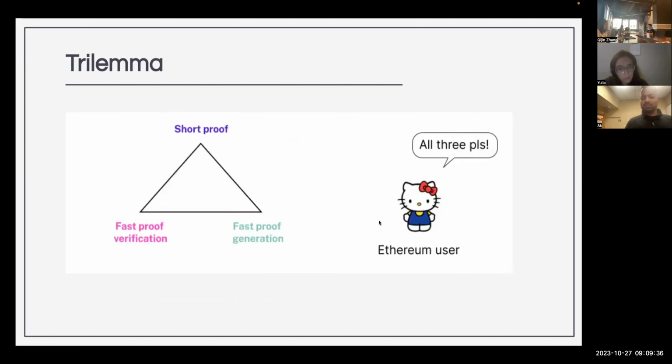So as we said, even right now, Nova's implementation was released almost 1.5 years ago, and still there hasn't been any project, and you still cannot verify Nova's proof on Ethereum, because the proof that you get is still very large. So for Ethereum, we need both a short proof and faster proof generation, and these two are very difficult to achieve.